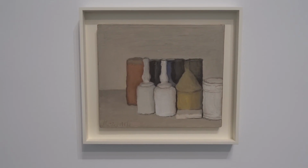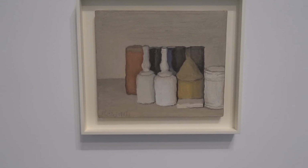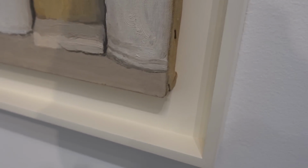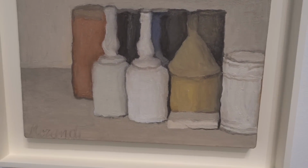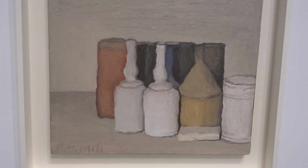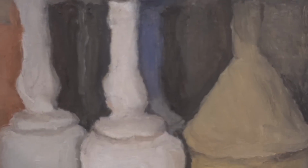Still life, 1953, oil on canvas, 11 by 13. Framed. This might be shocking, but people asked Andy Warhol once who his favorite artist was or who influenced him the most, and he said Morandi. Okay, let's look at this. Okay, so you wouldn't think much about this, but this is actually like Who's Afraid of Red, Yellow, and Blue.